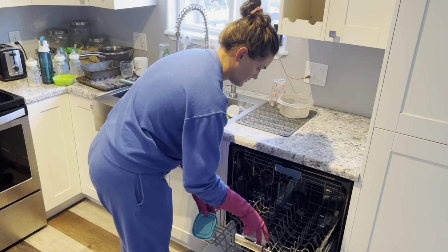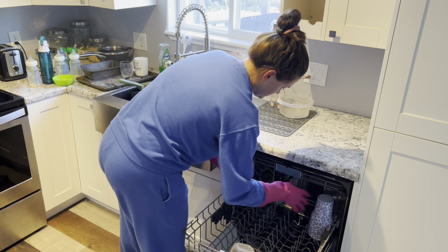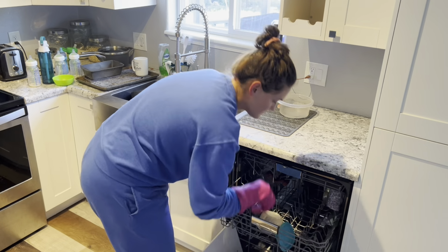So I'm just clearing off the island. I wipe that down really well with the Mrs. Meyer's multi-surface cleaning spray, and then I move on to loading my dishwasher. It was already empty, thank goodness. So I just had to focus on loading it.